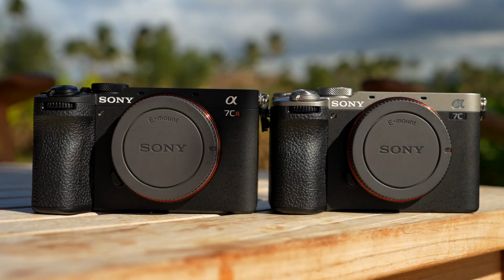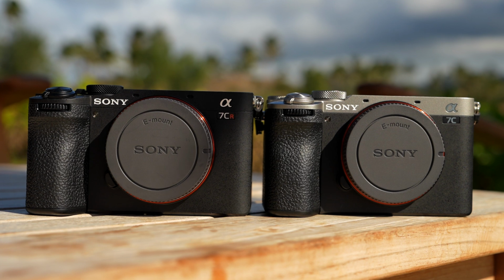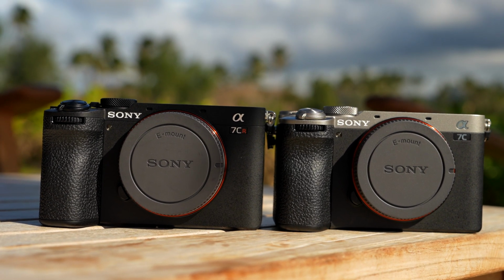Now, I am a Sony a7R Mark V user, and this is my favorite camera. So when they announced the a7C, I was like, yes, we gotta test that out and we have to see how it compares to my everyday camera. So with these 2 new cameras, these are the hybrid full frame cameras, and these are compact. They're small, they're super lightweight, and they now have AI.